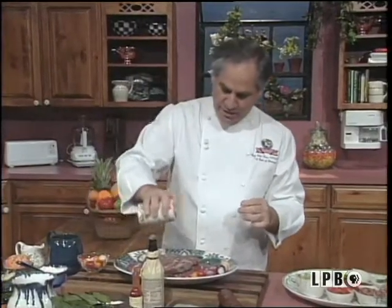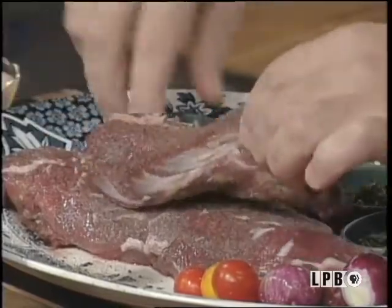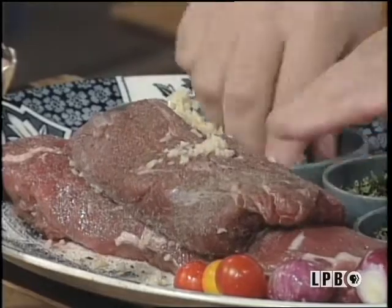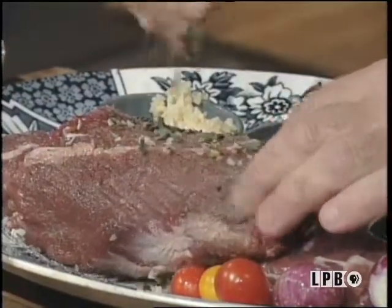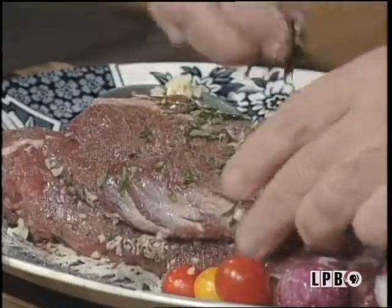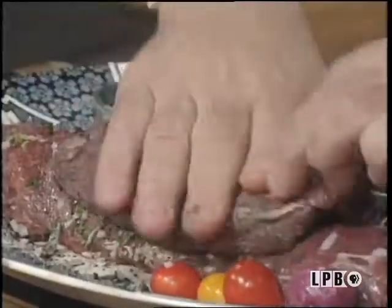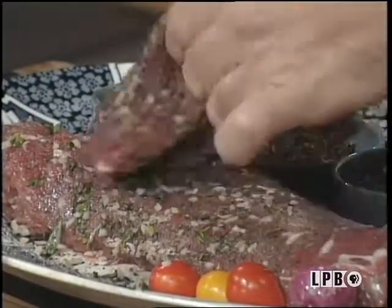So I'm going to put a little salt and pepper onto it, and then a little Creole seasoning onto the tenderloin, and then garlic. You want to put a lot of garlic on the outside of this, and herbs to your liking, y'all. Basil, thyme, of course. I like rosemary too on venison, but you see how I'm coating it in and pressing it ever so nicely into the venison. I want to coat that tenderloin just beautifully.